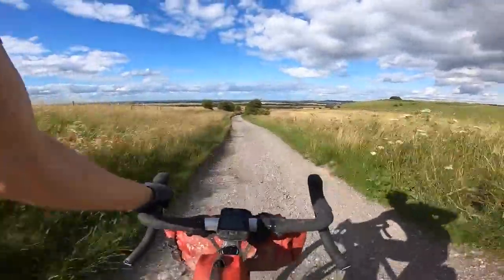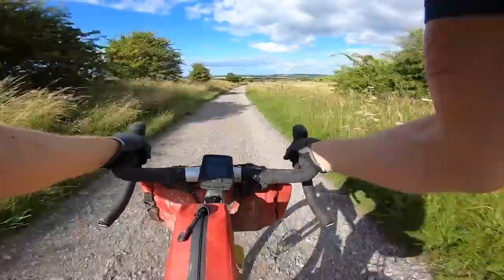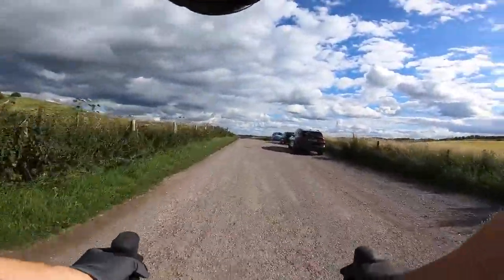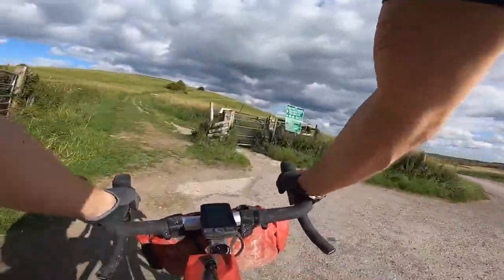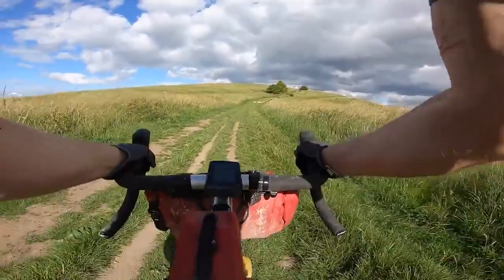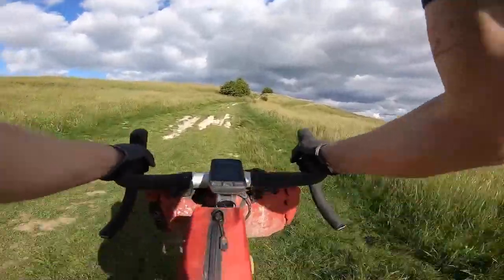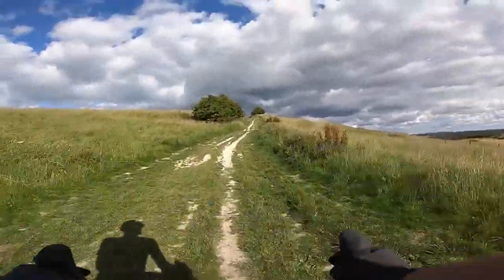But there are so many of those features around here. Real sign of a Celtic power base in the Iron Age. And the Ridgeway actually turns up here to attack the ramparts itself. It's been a long day so far. Good on about 120k, about 1500 metres of climbing, so attacking a prehistoric fort on a gravel bike, well, there's not many routes you can say that's part of the plan, can you? But it kind of sums this one up perfectly.